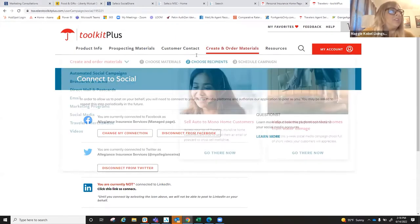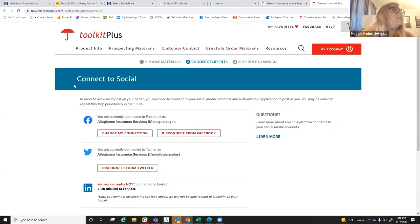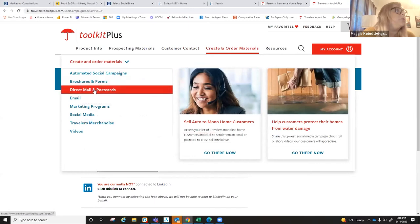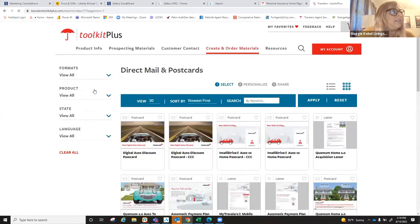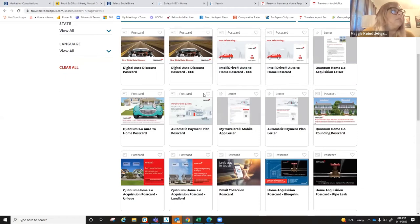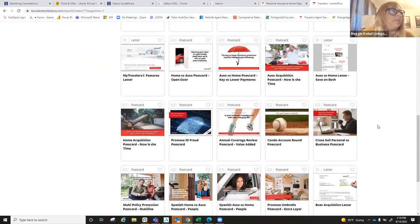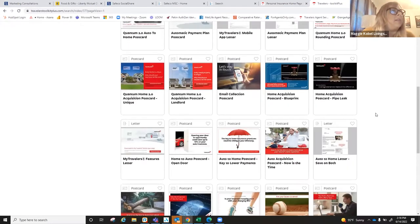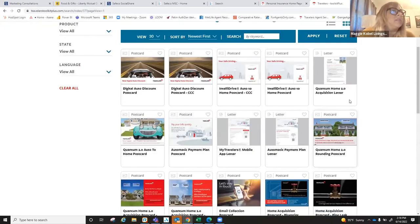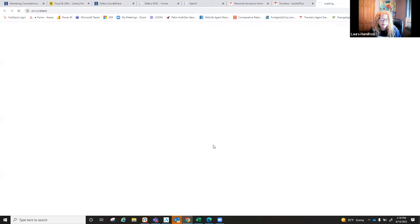So that is Travelers, an example of one of their automated social campaigns. And then I wanted to jump over to Safeco, they have their own direct mail options, right? Kind of scroll through, something might jump out at you and say, hey, I want to try this. Let's look at acquisition. Let's do IntelliDrive auto to home postcard. That's a good one. I'm going to see if it's going to pop up for me.